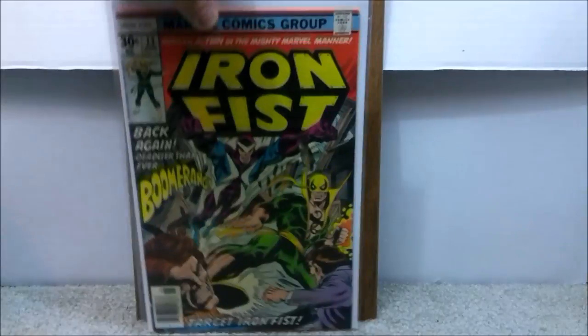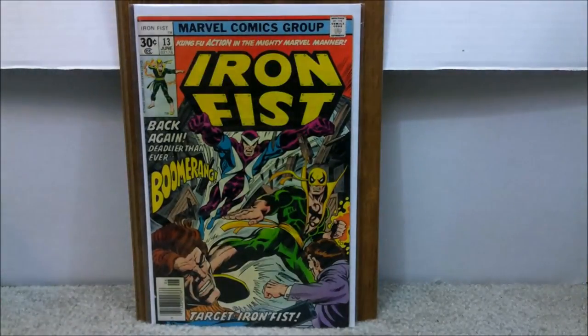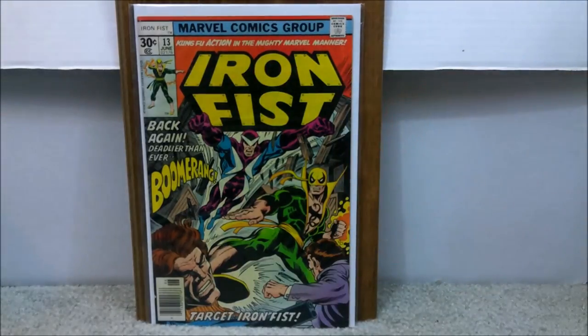All right, next up, this is a book I used to talk about all the time, and for some reason, all three grading companies do not mention what is so special about this book. Now, this is Iron Fist issue number 13. If you know anything about Iron Fist, number 14 is the first appearance of Sabretooth. Well, this actually is the first cameo appearance of Sabretooth.